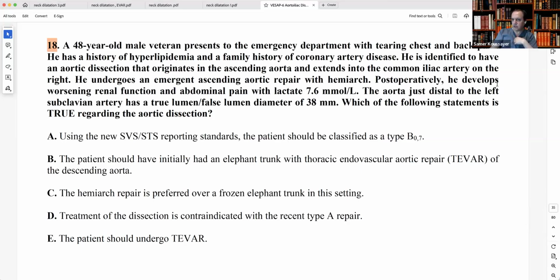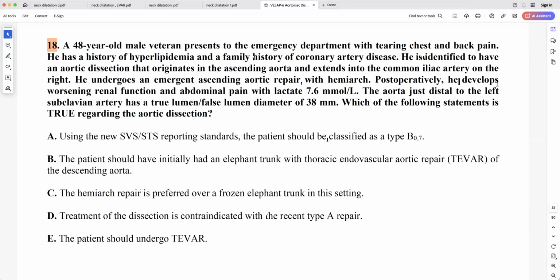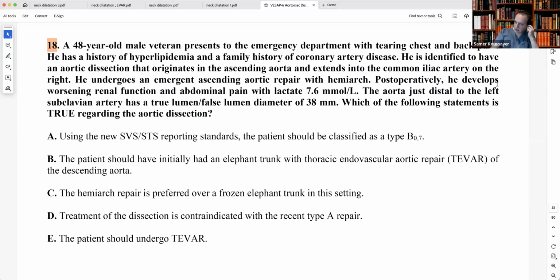Who's with me? Sorry, what's your name? Dr. Yazid Al-Mashouq, Dr. F2 from military hospital. Dr. Yazid? Yes. Okay, Dr. Yazid, go ahead.